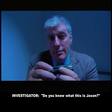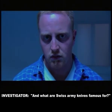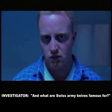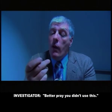Do you know what this is, Jason? Yeah, Swiss Army knife. And what are Swiss Army knives famous for? Having lots of attachments. You better pray you didn't use this.